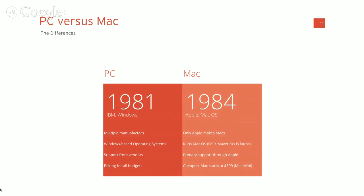And the last thing is the budget. You traditionally think Macs are more expensive, and they really are. You do pay a premium to have an Apple product. But on the flip side, PCs can get very expensive as well. So it just depends on what you need and what you need to accomplish.